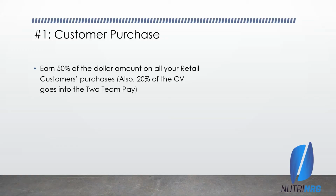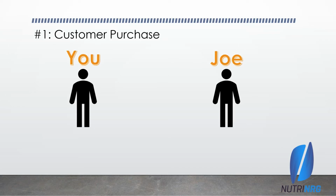Number 1, and the easiest way to make money, is the customer purchase. So super simple. Earn 50% of the dollar amount on all your retail customers' purchases. And then you also get 20% of the CV goes into your 2-team pay. And I'll explain first what the 50% means, and the 20% of the CV, that'll make sense in just a few minutes.